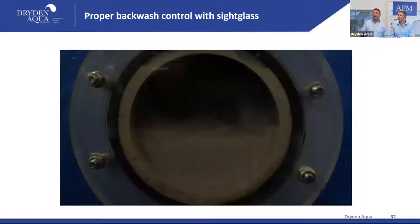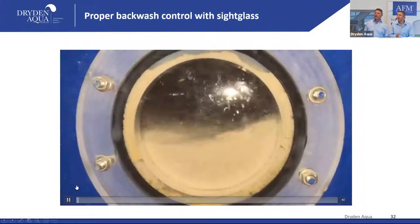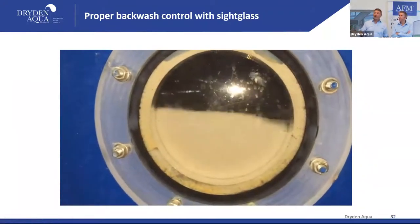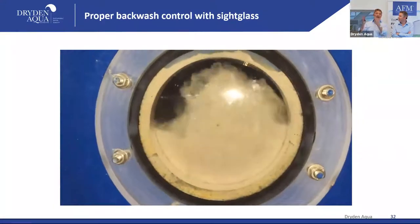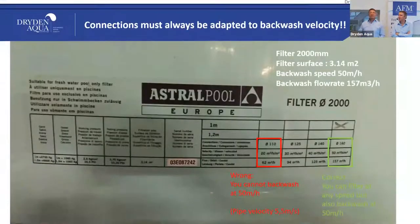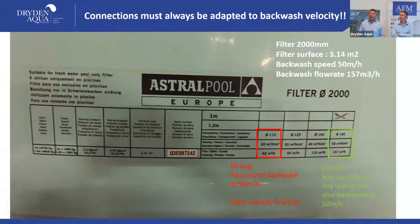Always go down. Nadine, play this quickly, we want to see this. This is also in Italy. Stefano, this was with you in Naples, remember? This is sand, this is not AFM, but this is what we want to see: the side glass, so that we see the bad expansion when we are backwashing. And this you don't see if you don't have the correct piping.